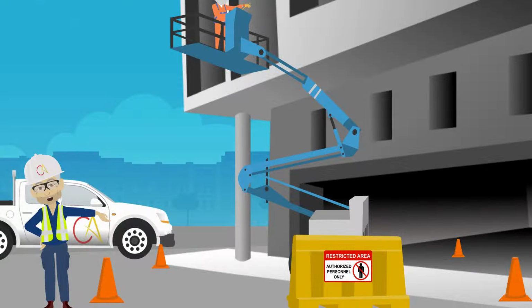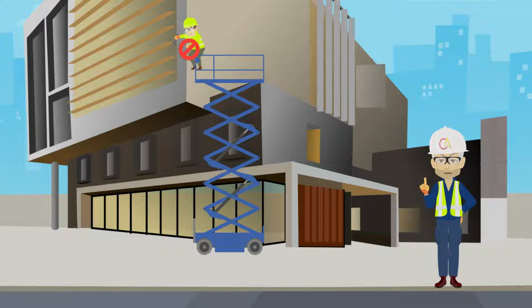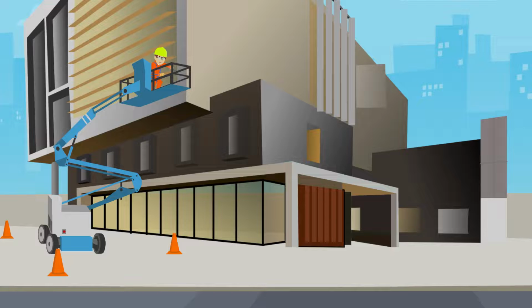Exclusion zones will be established below the work area with barricading and signage. Standing on toe boards or railings to gain further height is strictly prohibited. All occupants of aerial lifts must wear a personal fall arrest harness.